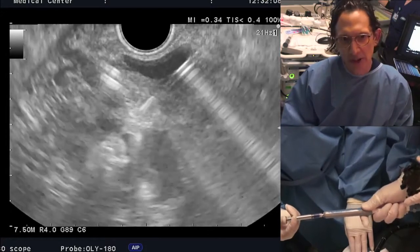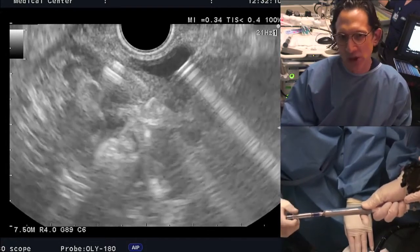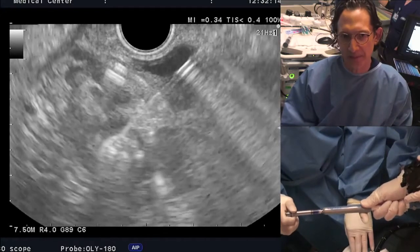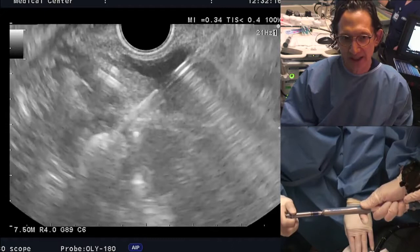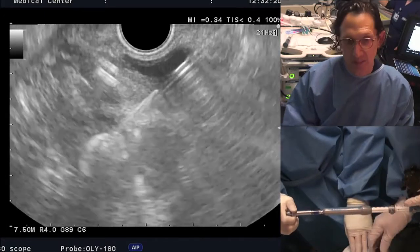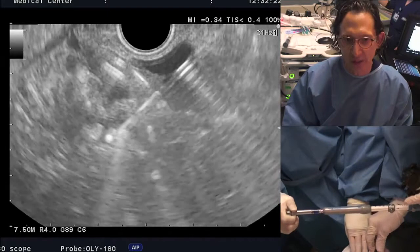All right, so the glue is dripping in there, and as it does, you see how it's getting all echogenic, and it's plugging up the lumen. I'm doing it a little slow. So Kate just mentioned to me that she's doing it a little bit slower.